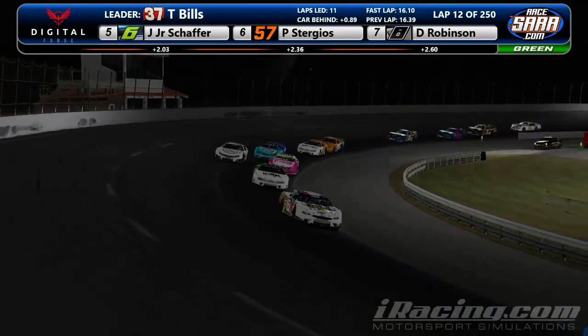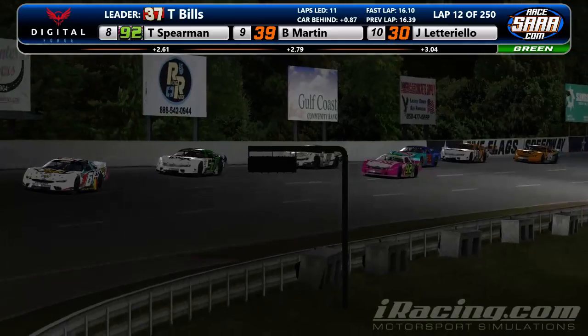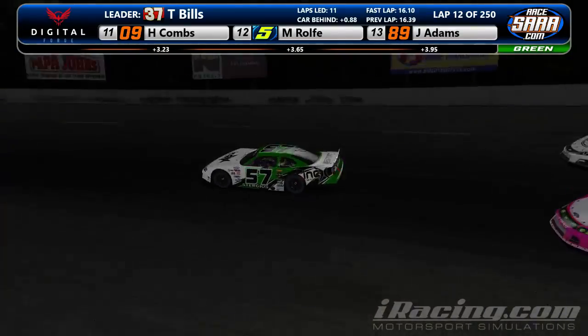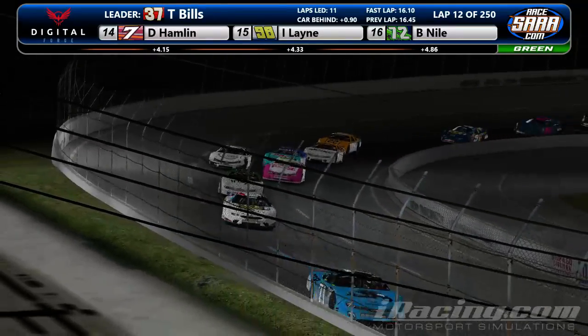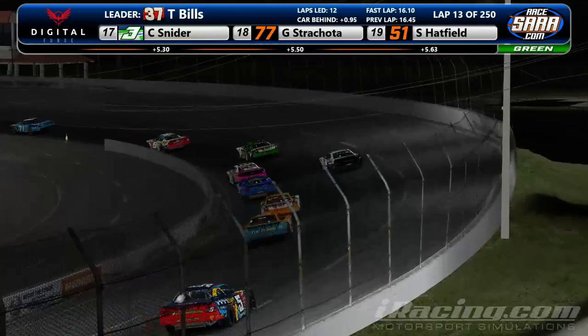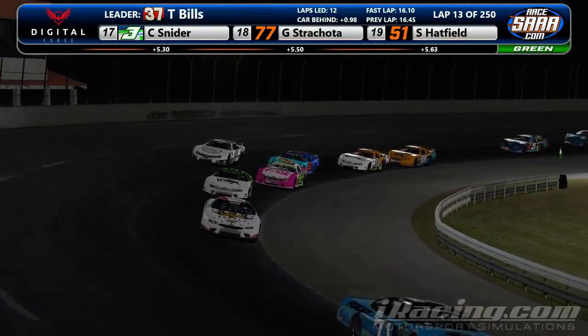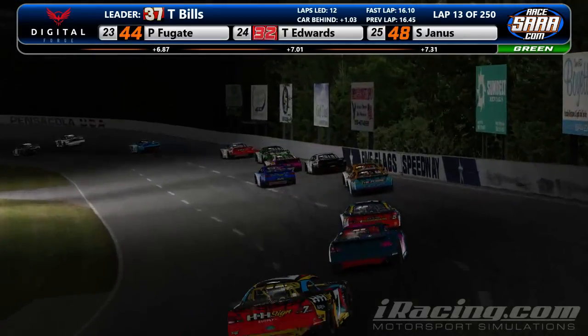Bill Martin looking eager to get around, contemplating which lane he wants to choose as he's now going to swing wide, but he'll come back down to the lower groove here in turns 3 and 4. Spearman to the inside, cannot shake loose that number 8 car on the outside, but he is holding on to his 7th position slot.